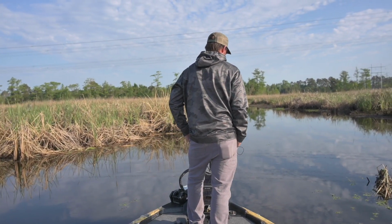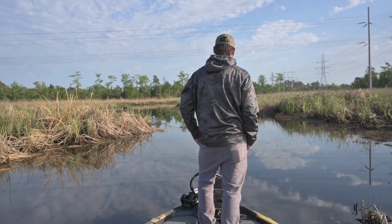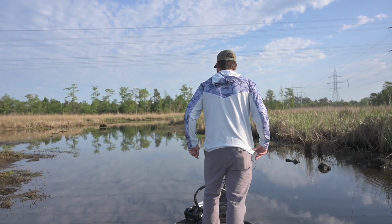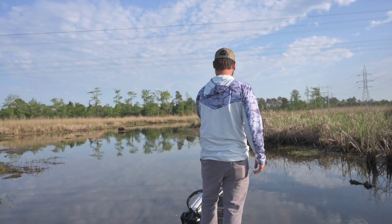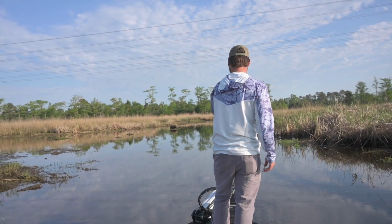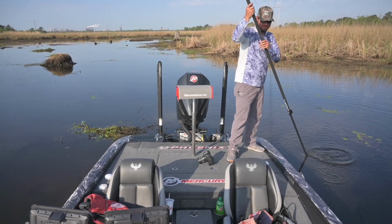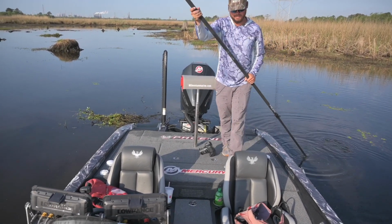Pretty sure I won't be able to get through up here. Tide this low, I'm gonna see if anything's changed. Yep, it's fixing to get bad. Oh boy.